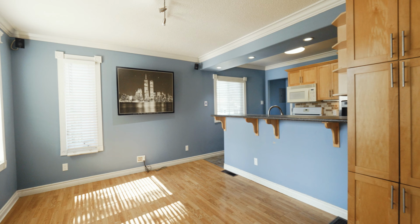It's got two bedrooms upstairs and get this, two full bathrooms, as well as a single detached garage and a beautiful lot. Absolutely gorgeous street as well. As you can tell, it's tree lined. Absolutely amazing community. Let's go in and have a look.